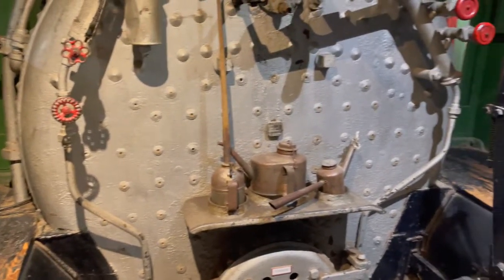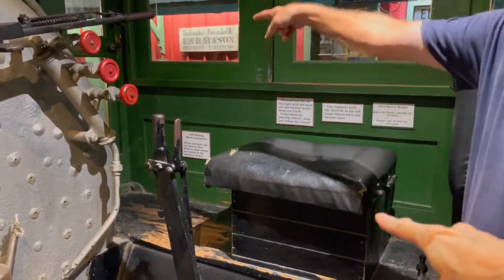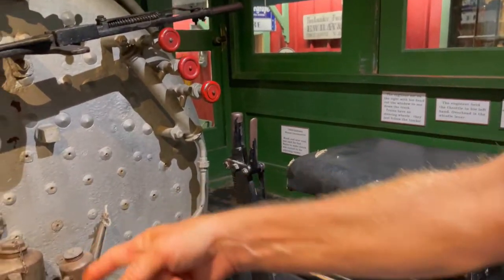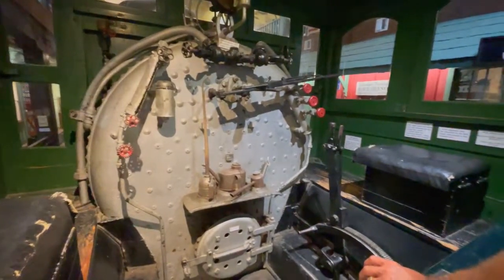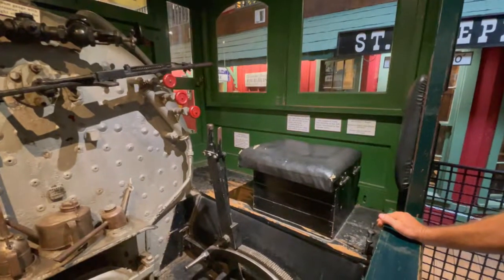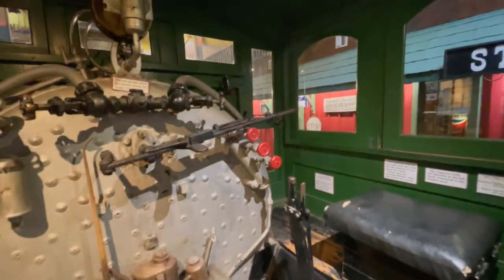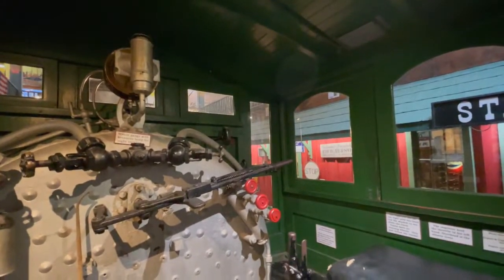That was his seat, and his feet were up there. That was his seat? Yeah, you're sitting here, your feet are there. Your left hand's holding the throttle. Oh my gosh. He held his head out the window to see down the track. Yeah, because I guess you don't have very much. You got that little window. Then you got guys back here.